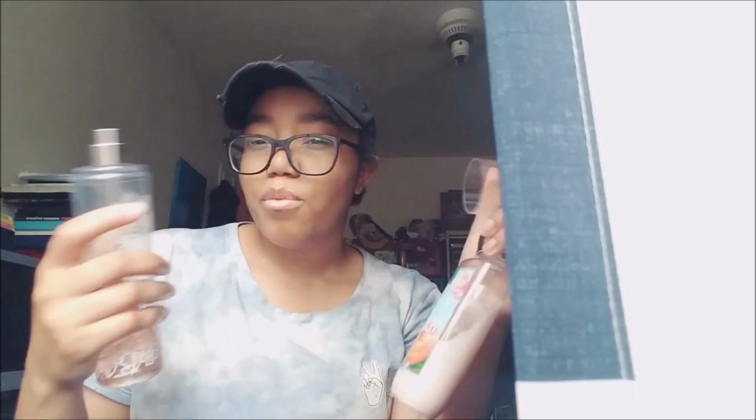Now, it does smell like peaches, but for some reason the mist is kind of weird to me. It might be getting old because I got this one a very long time ago, I think 2016. But I do like it in the body cream and the body lotion. It's very sweet and just fruity, peachy. It does smell really good. I like it in this, you guys. So I would suggest this, but maybe I just need a new mist, because the more I smell it, it starts to smell weird. But I just like it in the body lotion and body cream.